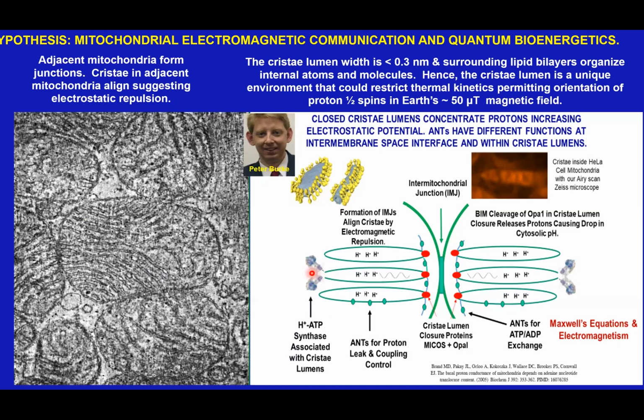Now, what we have also observed is that there's another protein in the mitochondrial inner membrane, in these cristae inner membranes, called the adenine nucleotide translocator. The adenine nucleotide translocator was famous for 50 years because it exchanges ATP and ADP across the inner membrane, and therefore is the vehicle by which ATP gets out of the mitochondria. If that's the case, which we do know is true, what is it doing here? Because there's no point in putting ATP in the cristae lumen. There's nothing there for the ATP to work on.